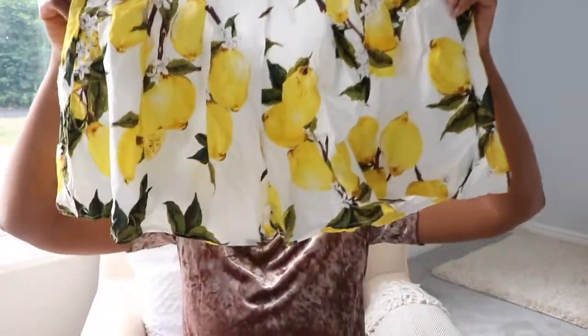Okay, so the next thing that I have, it was just this little co-ord. It's not done up, but that is the top. I'm gonna insert a picture because I know I have a picture somewhere. And then these are the bottoms. It was super cute, just a little bit scandalous for me, so I don't know how I feel about wearing it out again, but it was super, super cute. Maybe if it was like the right environment, like on a beach holiday or something, I would wear it.